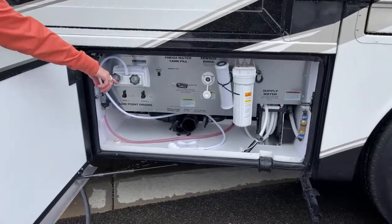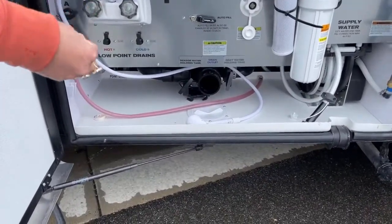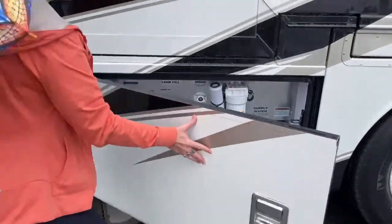And you'll notice right below that line that has the antifreeze in it, that's because this coach is winterized. There's a little drain plug, so your black water hose just goes straight out the bottom right there. So you can go ahead and keep this door closed.